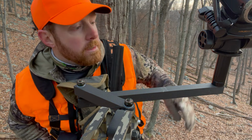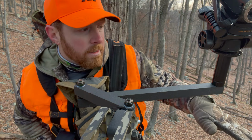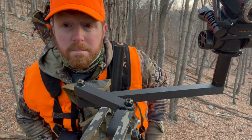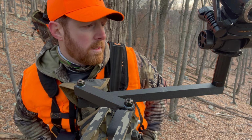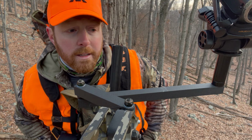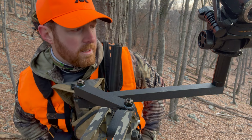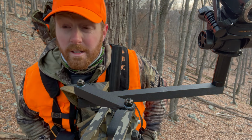We shot him and he ran down back to that draw, went down into that little ravine there, and just up on the other hillside, maybe 10-15 yards, we saw him fall and heard him kind of crash back down towards that little funnel there. So, can't see him, but it's a good sign.